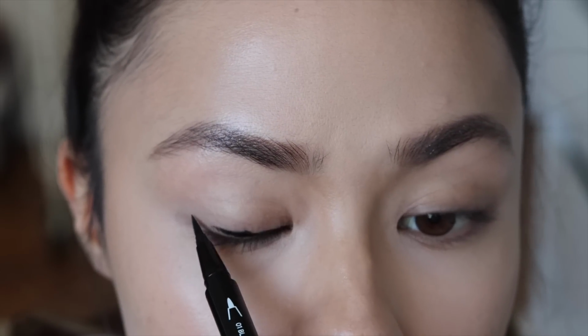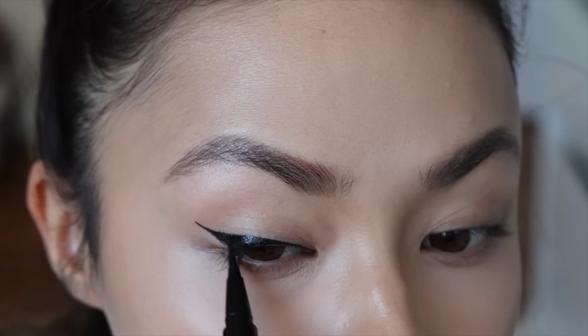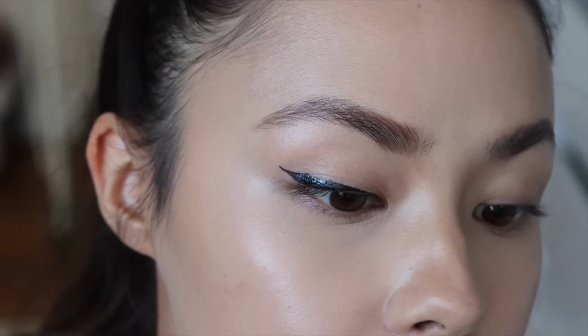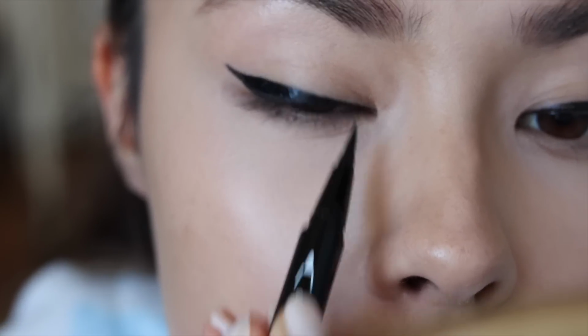This is the inkiest, blackest liquid liner I think I've ever tried. So it's super long lasting, it doesn't budge, it doesn't rub off easily or transfer. If you're looking for a super inky, solid black pen liner, the one from Wakemake is excellent. I really liked a lot of Wakemake products actually in the year 2020.